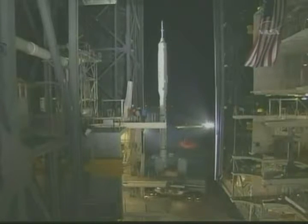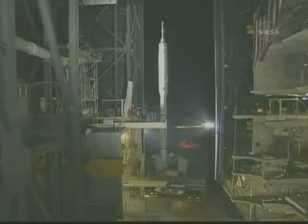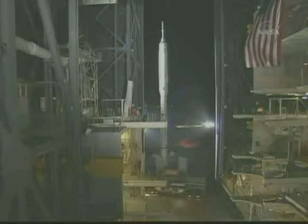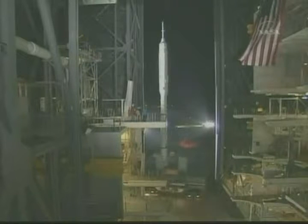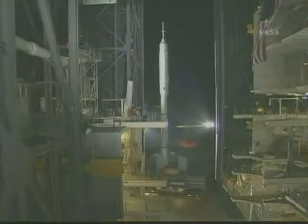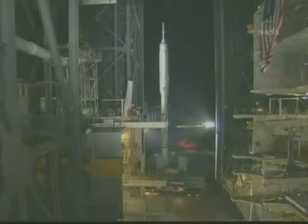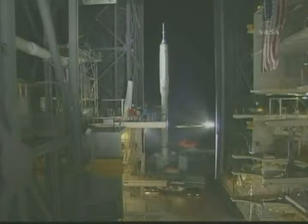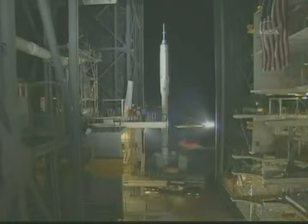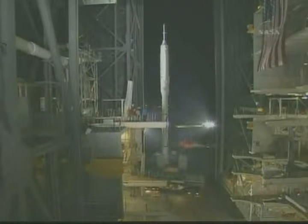And the weight of the Ares 1X, as we see it there on the mobile launcher platform with the crawler transporter, is 16 million pounds. That 16 million includes the crawler transporter, the mobile launcher platform, and the Ares 1X vehicle, which weighs 1.81 million pounds.